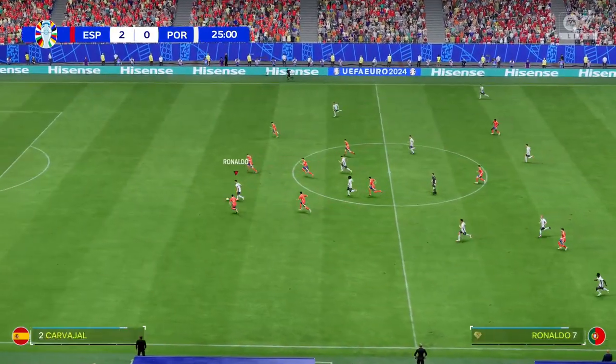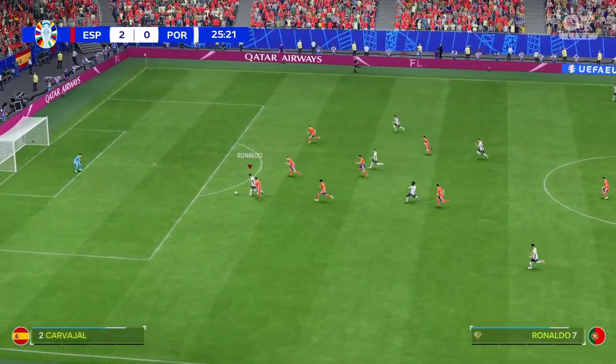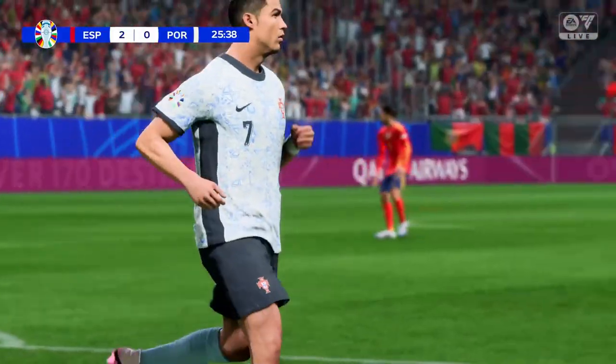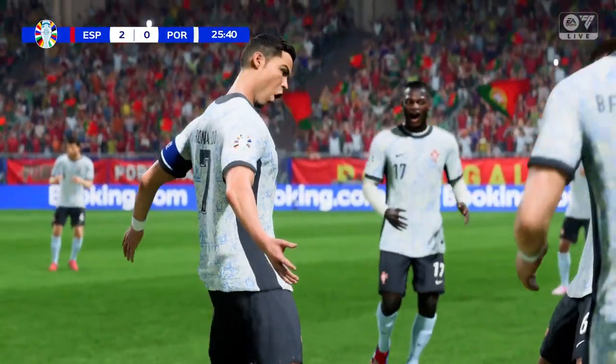Good idea, Ronaldo. And in with a real chance. And a goal! Not over just yet.